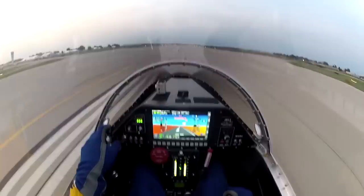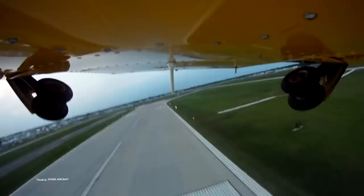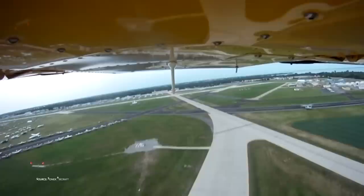Today we're checking out 5 of the fastest kit airplanes. If you have a need for speed, you definitely want to check out any of these birds. Now, by fast, we're categorizing by any airplane that can go 200 plus miles per hour. For a single engine airplane, that's really fast.